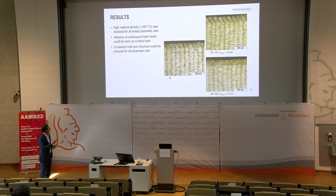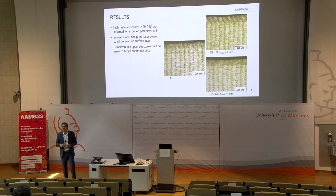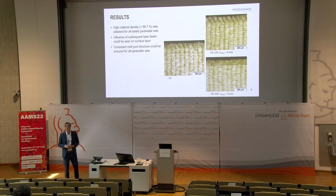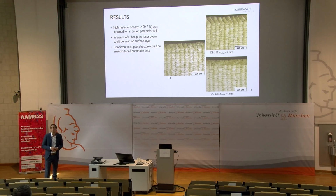You can see here, especially on the first layer, the normal melt tracks from the one laser. Here you have the melt pools from the first laser, and within a small melt pool of the second laser beam that followed the first one and remelted a certain area. And here on the dual laser mode with 200 watts, you can see the wide melt pools by the defocused 200 watt laser, and also influence a certain area on the surface layer. But when you look deeper into the part material, there was no significant influence on the melt pool structure, and the melt pools were generated on all modes mostly by the first laser and by the standard processing parameters.